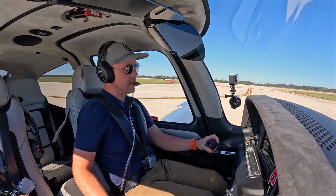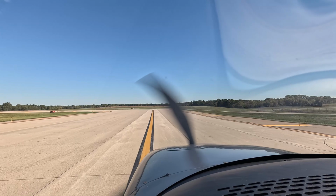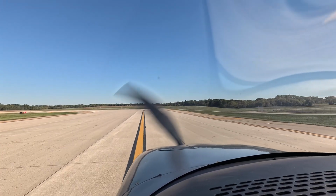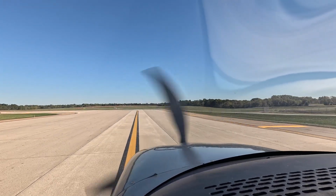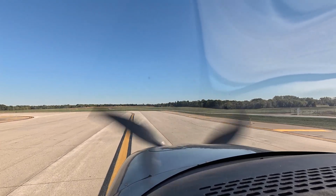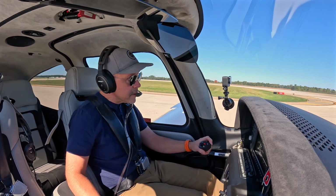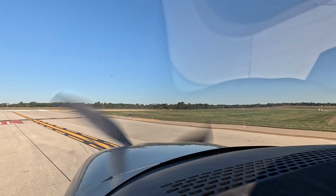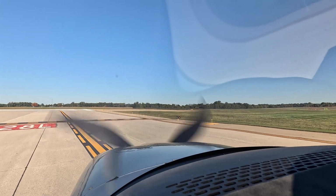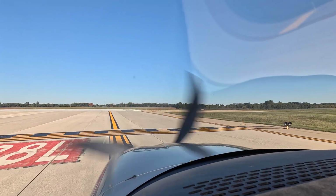Tower, Cirrus 712 Lima Foxtrot, just pulled out of the pad and forgot to call you. Cirrus 712 Lima Foxtrot, no problem. Wind 310 at 5. Turn right heading 310, runway 28 left, clear for takeoff. Right to 310, 28 left, clear for takeoff, 712 Lima Foxtrot. Alright, let's check one more time, no traffic. I don't see anybody on final. We're good to go.